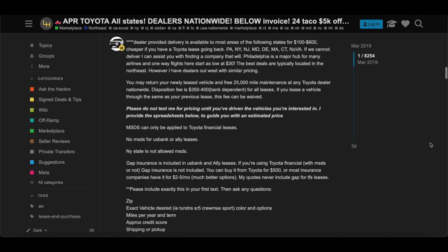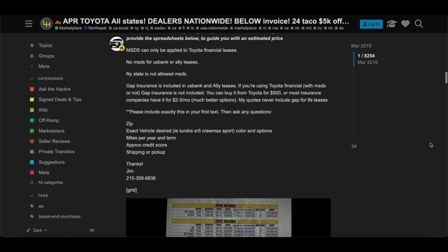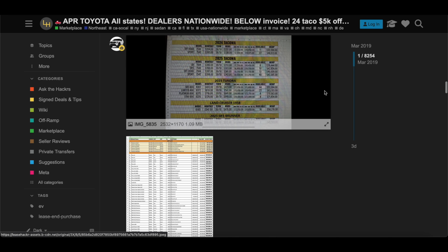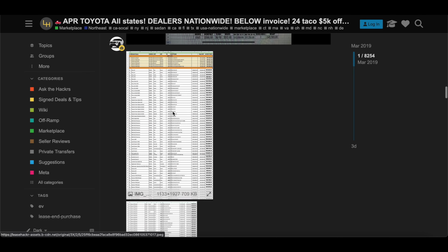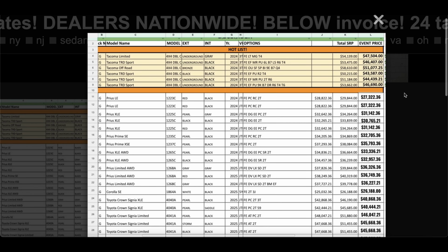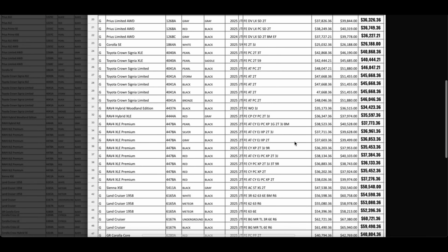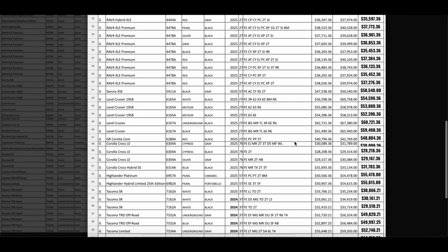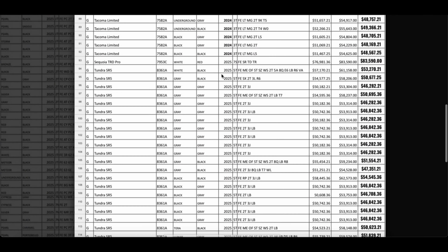An XLE trim Crown with $6,000 off the MSRP is going to be about $37,000, and an all-wheel drive XLE Camry, the new hybrid, is going to be around $36,000 MSRP. Jim has around $2,000 in discount on the Camry, so the XLE all-wheel drive Camry can be had for around $34,000. So $34,000 for the XLE Camry, $37,000 for the XLE Crown. I would much rather get the Crown at that point. Once again, it offers a better driving experience. That's the main reason why, and that's something that specs can't tell you.